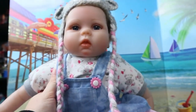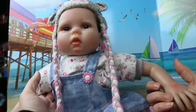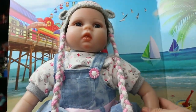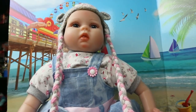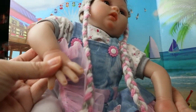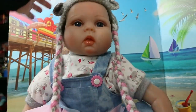Whoa, we can't get her in. She's so cute. I don't know if this is what all the dolls have, but she has a vinyl skin and it's really soft. And you can feel something a little fluffy in there. Even her nails have detail. I think she was probably around $50 or $60.